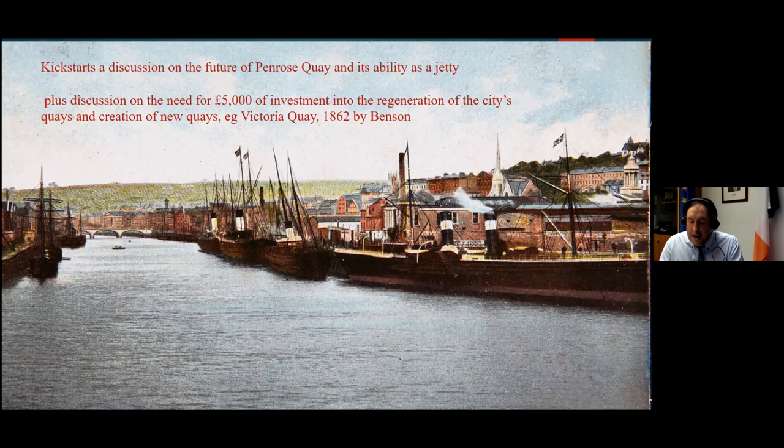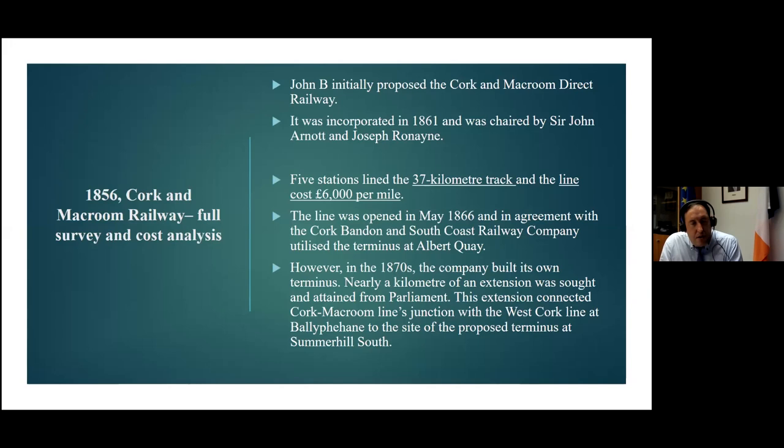But he also began work on another railway project, which is the Cork and Macroom railway line. Now, there are books written on all these railway lines, again in local studies, but he proposed the Cork and Macroom direct railway line. So this is very much him stepping up to the plate, and it was incorporated in 1861. He was involved with Sir John Benson, who would have been mayor of the town at the time, and Joseph Renane, who was a very well respected railway engineer at the time. He initially proposed it, but by the time it opened in 1866, he was still involved, but not to a major extent.